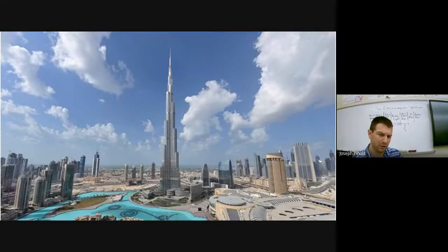So before we get into radio waves, I want to ask you a bit of a trivia question. Do you know what building this is? If you said that it's the Burj Khalifa, which is a huge building in Dubai, which is a city in the United Arab Emirates, you'd be correct. The Burj Khalifa is the tallest building in the world, taller than the Empire State Building, taller than the Willis Tower in Chicago, taller than any building in the United States or in any other country.